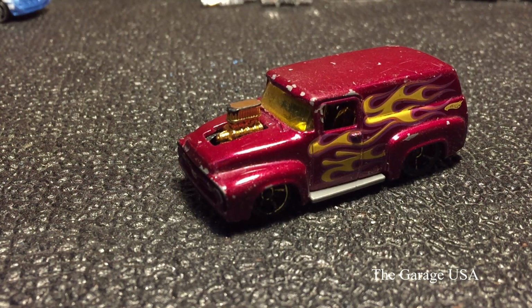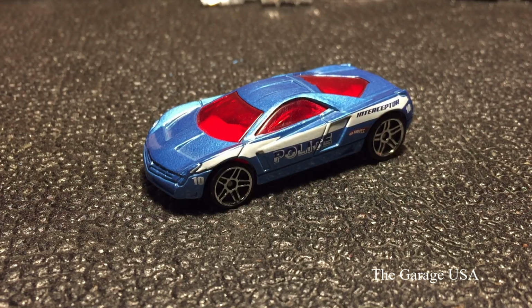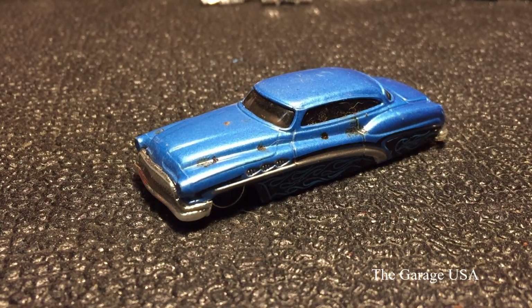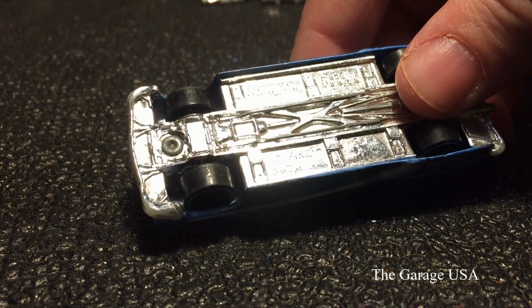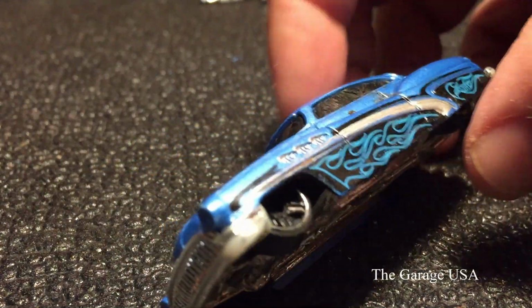Here's a 56 Ford delivery vehicle. Again, this is a Hot Wheels. And there is a Hot Wheels Cadillac police car. Yeah, I don't know any police departments that use Cadillacs as their patrol car, but that's what this is. And then here's another Hot Wheels. Looks like a 50, I don't know if this is supposed to be a Chevy or a Ford or whatever. The base says it's a 50 fine, whatever that means. But it is a Hot Wheels.